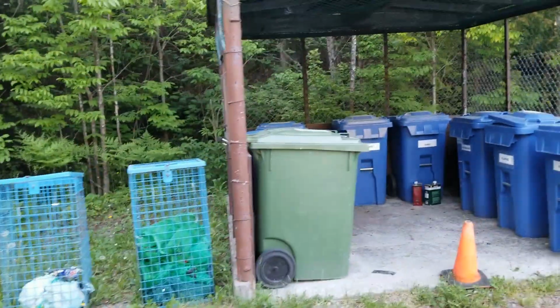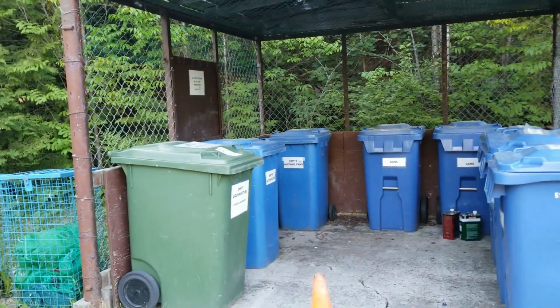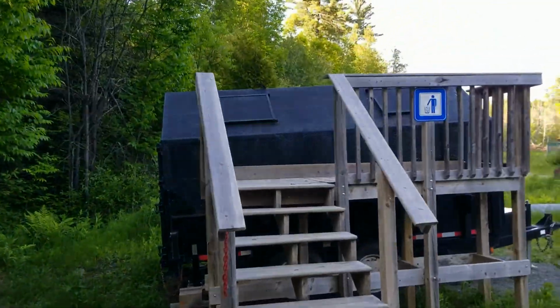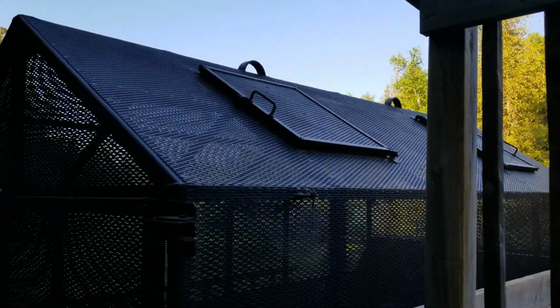So here's the garbage and recycling center I was talking about earlier. Place for you to drop off your propane and butane canisters, empty liquor bottles, liquor cans, plastic bags, your firewood bags. And this is what it takes to keep the black bears out. Easily get locked up at night.